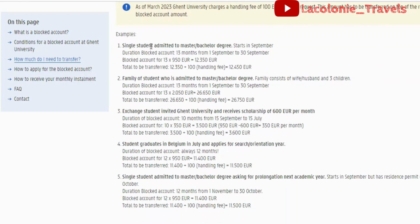Example: a single student admitted to a master's or bachelor's degree starting in September. Duration of the blocked account is 13 months, from 1st of September to 30th September the next year. You have a blocked account of 13 months times 950 euros, which is 12,350 euros. The total to be transferred is 12,350 plus the 100 handling fee. The total amount you need to block as a single student is 12,450 euros.